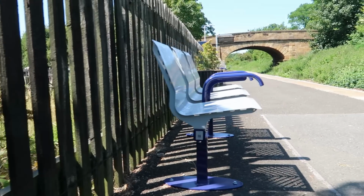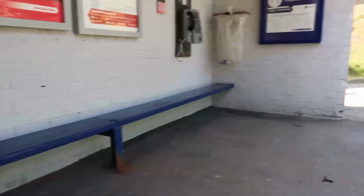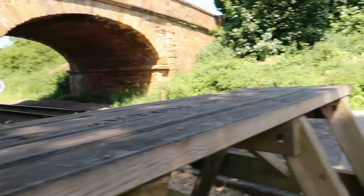Great Ayton's run by Northern Trains, and it's got 1 platform. It's also got some silver seats along the platform. We've got some daisies, we've got a shelter with a bench in it, and there's even a ticket machine in there. There's also a picnic bench in the station, and there's some over there outside of the station as well. So there's plenty of seats here.